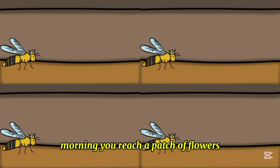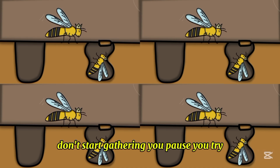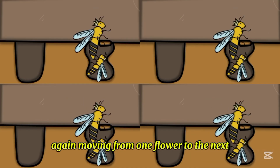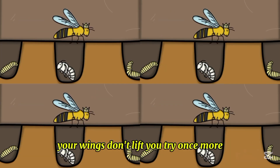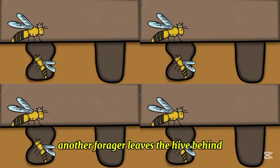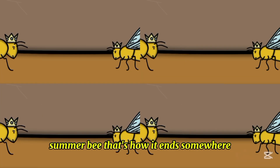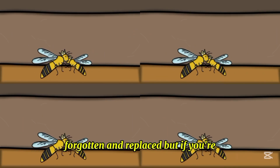One morning you reach a patch of flowers just outside the field. You land, but don't start gathering. You pause, you try again, moving from one flower to the next, but your legs don't grip the same way. Your wings don't lift. You try once more, pushing off the petal, but you don't make it. You stay there. No one comes for you. Another forager leaves the hive behind you and takes your place. If you're a summer bee, that's how it ends. Somewhere between day 35 and day 42, worn out, forgotten, and replaced.